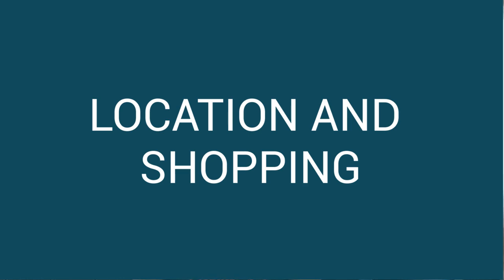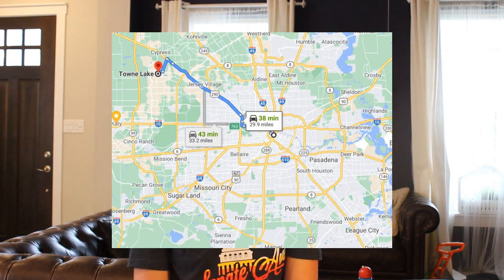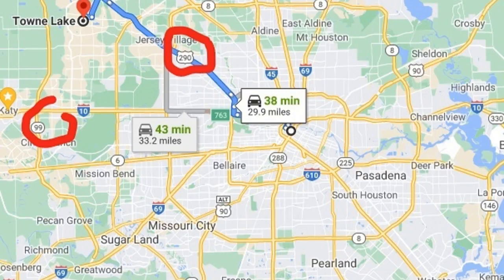Location and shopping. As I mentioned briefly earlier, Towne Lake is 30 miles northwest of downtown Houston. It's in a pretty convenient location. It sits just off of 290, and then it's a few miles from Grand Parkway 99. These are two major main highways in northwest Houston that will get you wherever you need to go in Houston. So it's not too far from these highways.